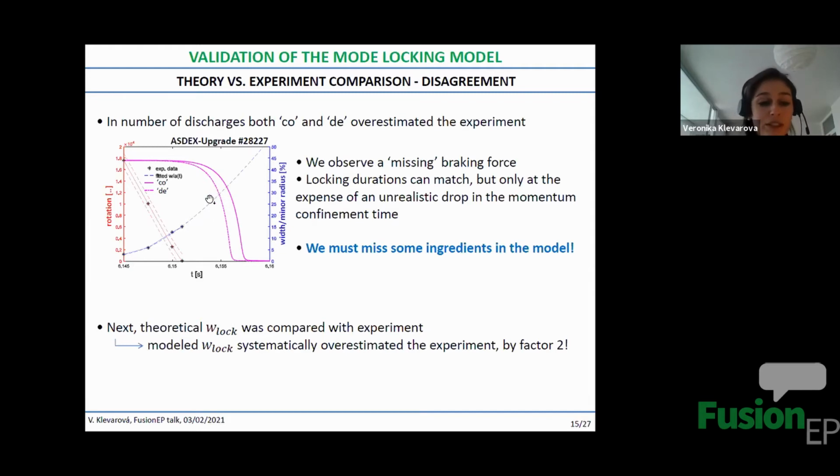Furthermore, let me state that we compared the theoretical mode width for locking with the experiment. And the problem here was that the modeled mode width systematically overestimated the experiment by a big factor, in particular by a factor of at least 2.